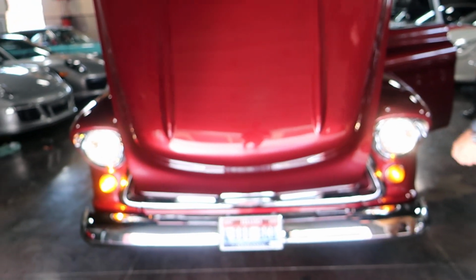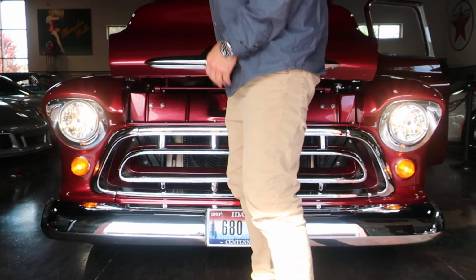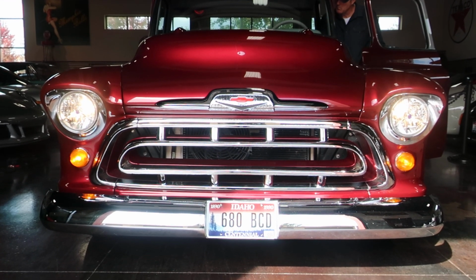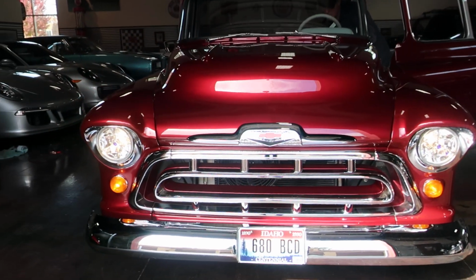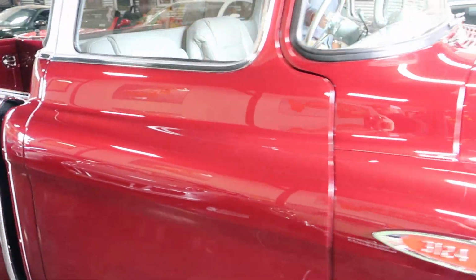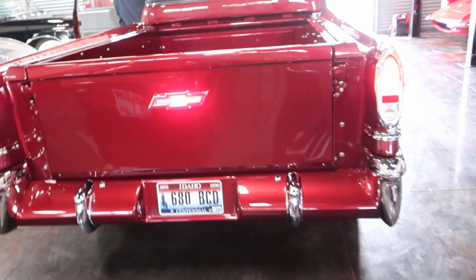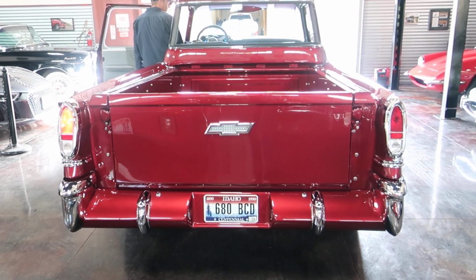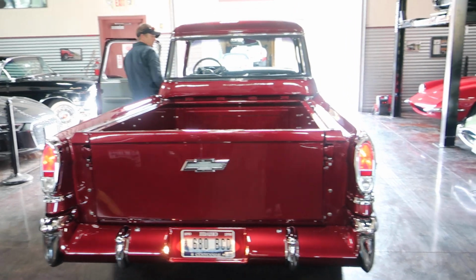Lights and blinkers on. Yep. Get the headlights working, right blinker going. The left blinker. The brake lights, left blinker, right blinker, and the running lights.